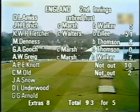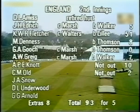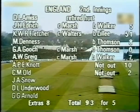Getting rid of Keith Fletcher was a vital wicket though, as Fletcher threatened to spark an England revival after being 4 for 52 at one stage. The card at the end of day 3 wasn't much better than a day earlier, 5 for 93. Graeme Gooch bagged a pair on debut, a 7-ball duck in the 2nd innings to go with his 3-baller in the 1st. What a way to start. With 165 more needed to make Australia bat again, only rain or a seismic shift underneath the British Isles would prevent England from going down 1-0 in the 4-match series.